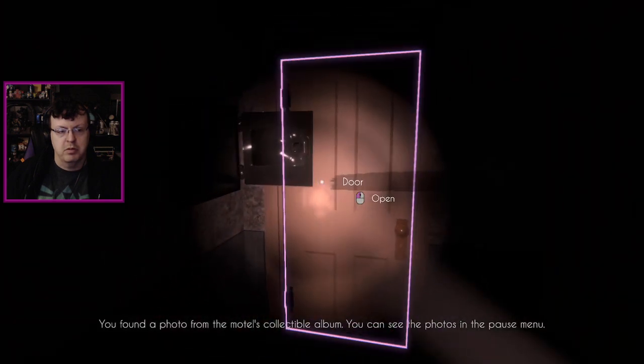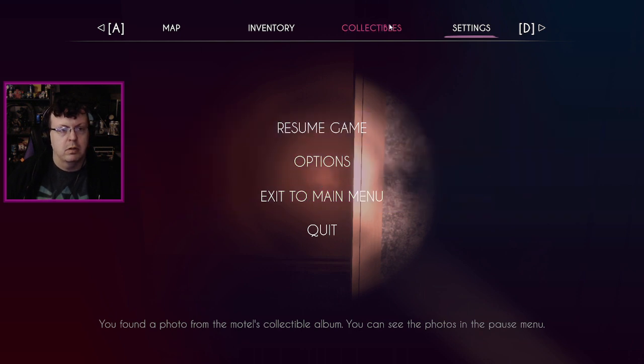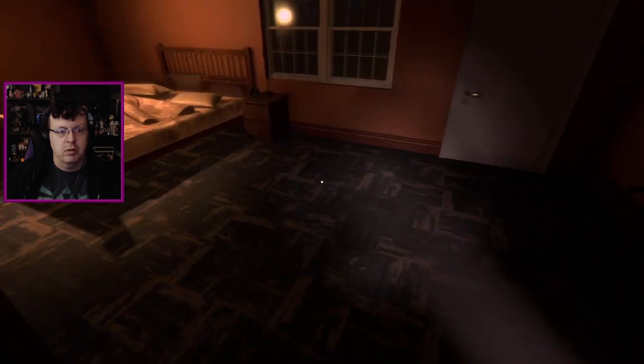Found a photo from the Motel's collectible album. You can see the photos in the pause menu. Okay, cool. Collectibles. Photo. Alright. You can't actually look at it. It just says Marcus on it. Alright, we got a key.